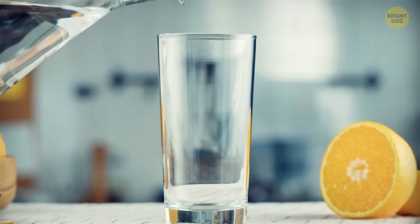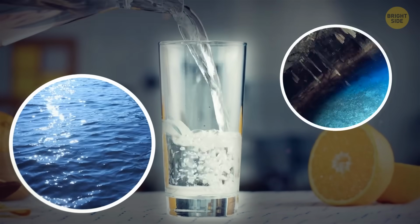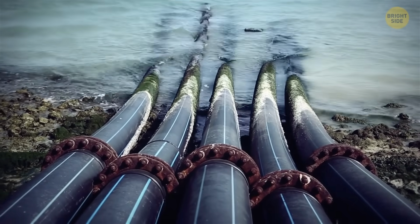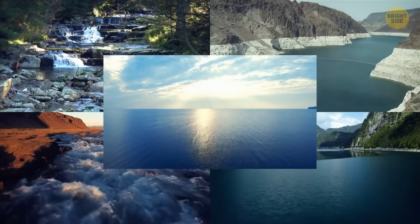The water used to quench the thirst of so many communities in the world is either surface water or groundwater. The first one collects on the ground or in a body of water that's visible, like a stream, river, lake, reservoir, or ocean. Groundwater, on the other hand, is found under the surface of the earth, between rocks and soil.